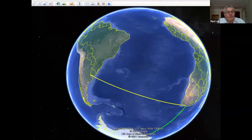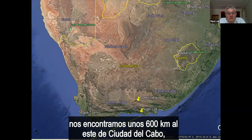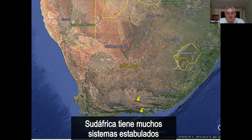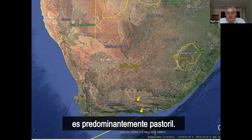To give you more perspective, we farm in the southern part of South Africa, about 600 kilometers east of Cape Town, on a narrow coastal strip, which is basically pasture-based. South Africa has many TMR herds, which are based in Cape Town and in the interior up near Pretoria. But the area where we farm is predominantly pasture.